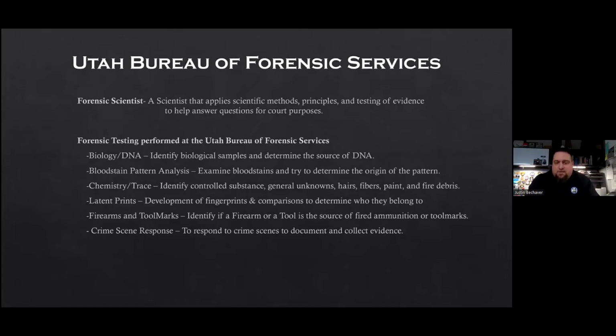And then I'll talk about firearms and tool marks here in a minute. And then crime scene response. Basically, we respond all over the state of Utah to go and document crime scenes and collect the evidence that'll be later examined in the court or in the laboratory.